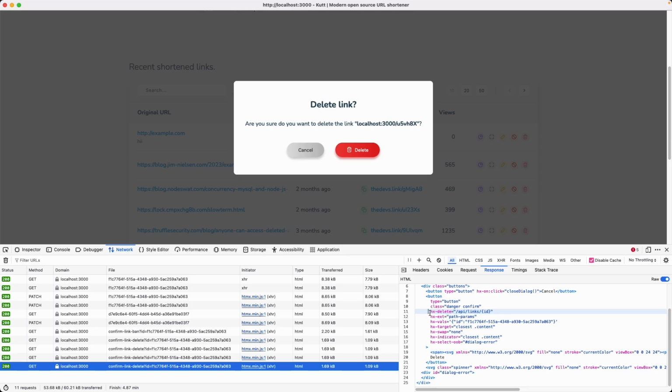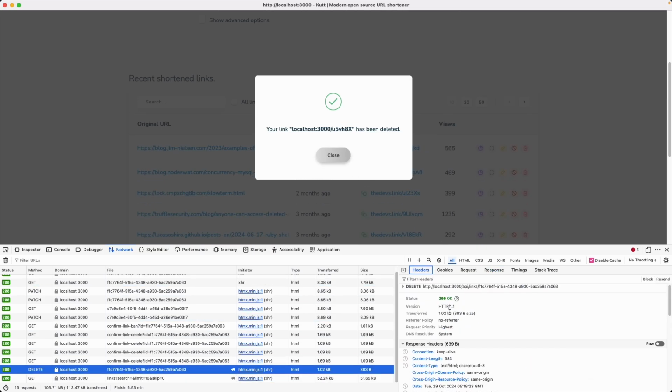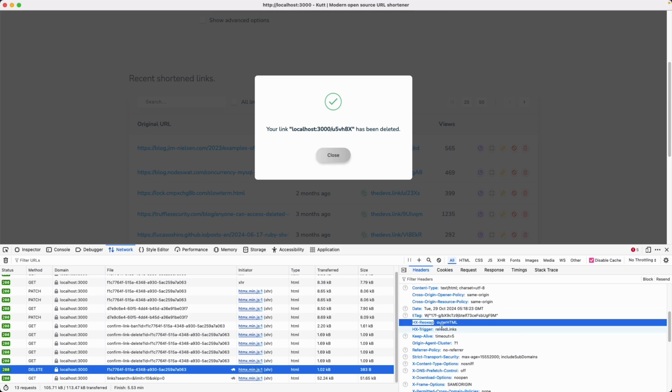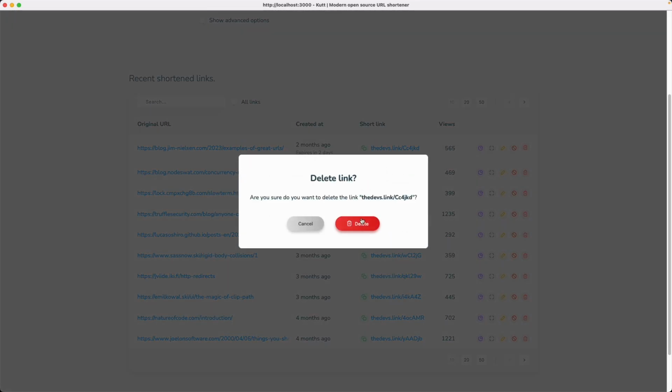I just have this delete attribute, and I set the swap to none, because when there is an error, I just want to append the error message. But when there is a success, I control it with this header in the response to replace the whole thing. I also again use the reload links trigger to reload the table when I delete a link.